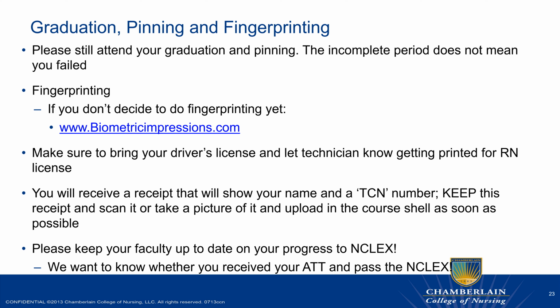Make sure to bring your driver's license and let the technician know you're getting printed for the RN license. You will receive a receipt that shows your name and a TCN number. Keep this receipt and scan it or take a picture and upload it in the appropriate drop box.